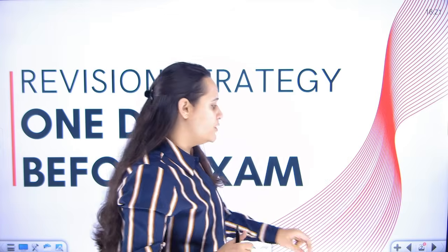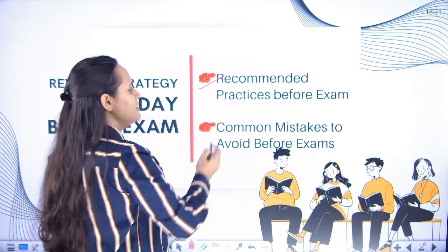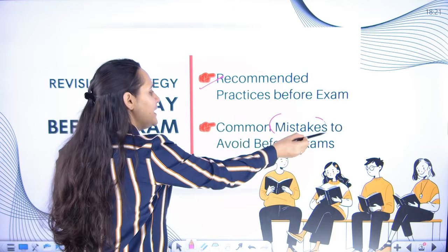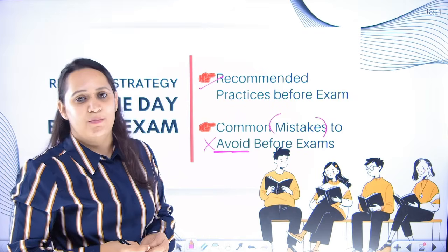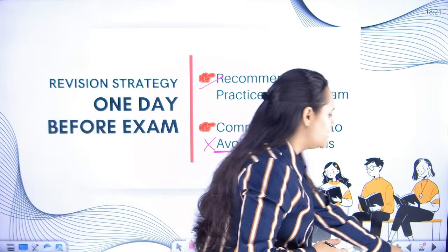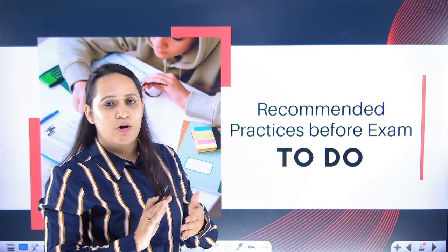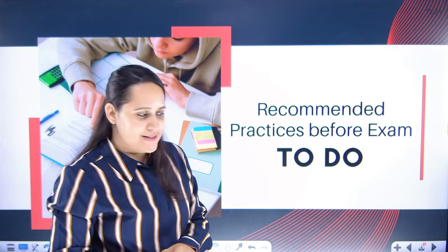So in this session, I'm going to discuss two important aspects. One is what are the recommended practices that you should follow one day before the exam, and what are certain common mistakes that students do which you are required to avoid the day before exam. So let's begin our discussion with first what are the to-do things one day before exam and what is the strategy that you should use for revising the day before the exam.